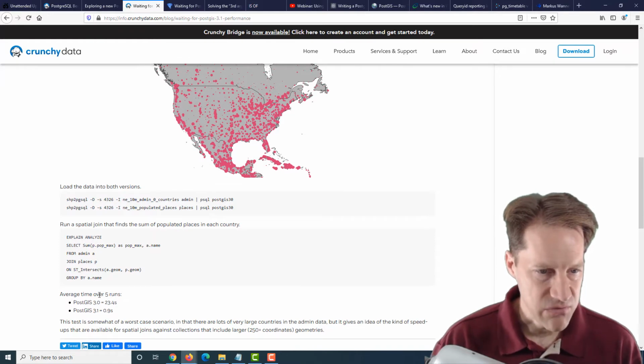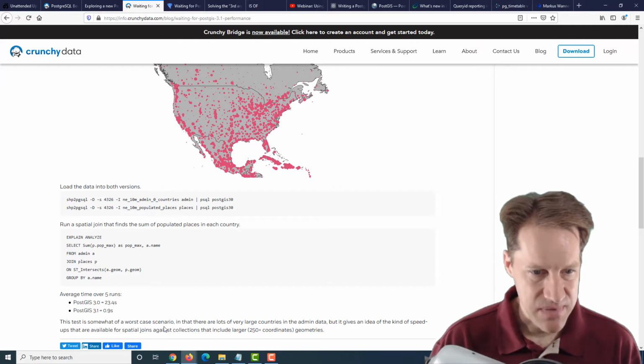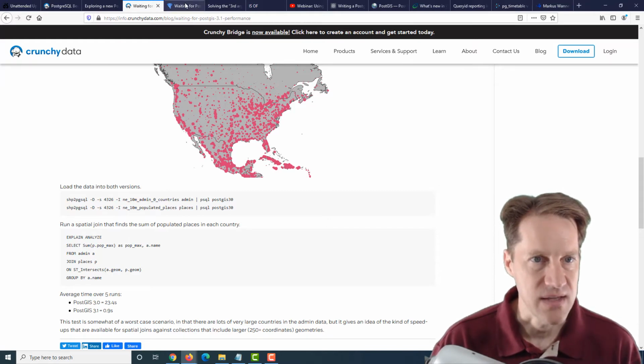And as he says, over 5 runs, PostGIS 3 ran in 23 seconds, whereas PostGIS 3.1 ran in less than a second. Now he says this may be a bit of an outlier, but that's a pretty large performance improvement, over 20 times. So it looks like with 3.1, there's going to be more performance coming to PostGIS.